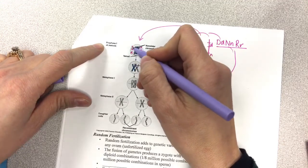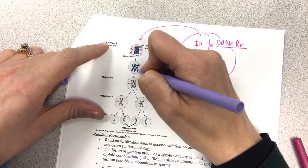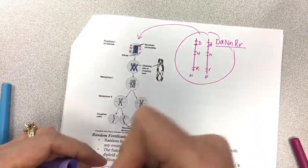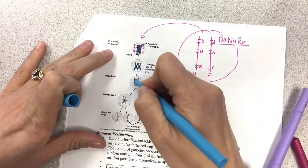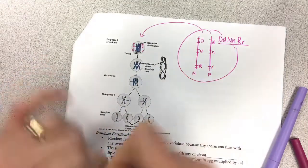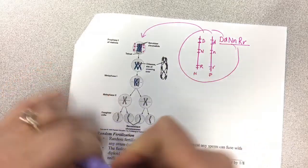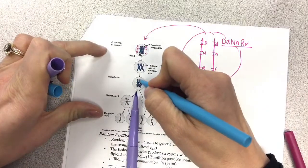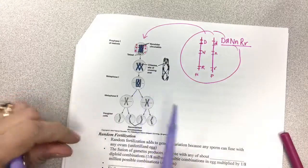So they're just going to cross over at the D genes, where the D genes are located. And then here's your purple chromosome, and they're going to cross over down here where the R genes are located. So they're still crossed over in metaphase. You're going to have your blue chromosome here, but the ends of the blue one are going to be purple. I'll put the little ends, or whatever color you're using, and then here's your purple chromosome, and the purple chromosome's end, peeking out right about here, is blue. So they're going to literally cross over and swap pieces of DNA.